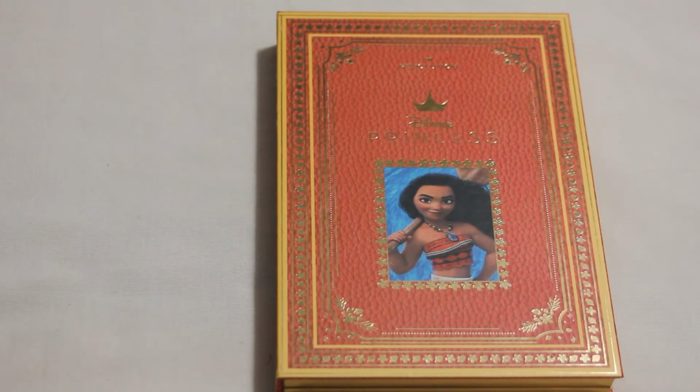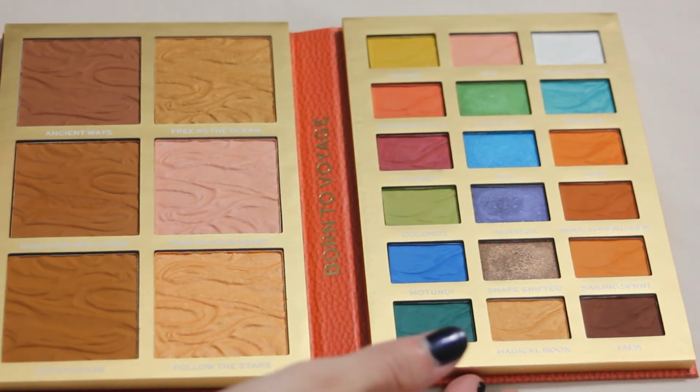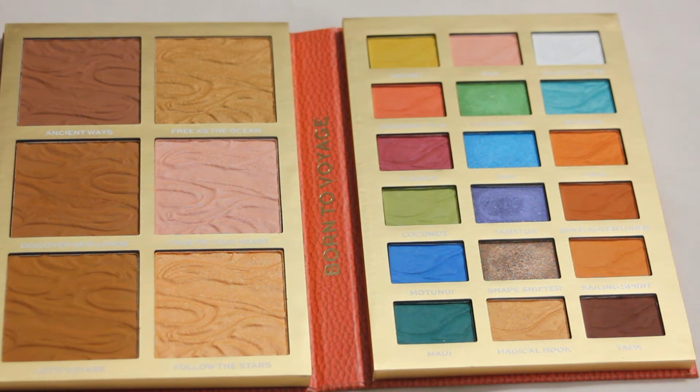And then last up we have my I Heart Revolution and Disney Moana palette. So here's what this one looks like, and I will insert a picture of the look that I created.